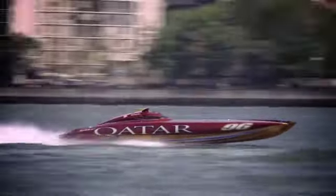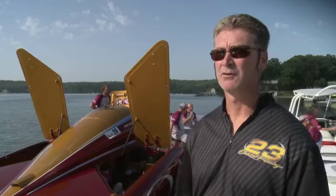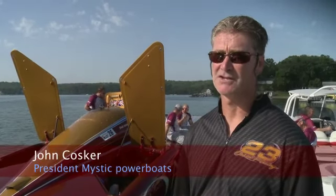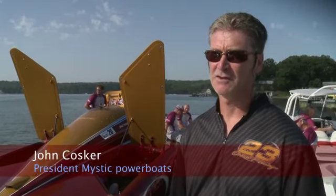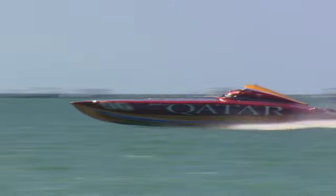This boat was originally developed for these speeds. We originally designed the boat for 225 miles an hour, which Mystic Way almost achieved last year. We've done scale models on this boat that, if you scale it up, it's in excess of 300 miles an hour and it's still pretty stable. So, we'll see what it does today.